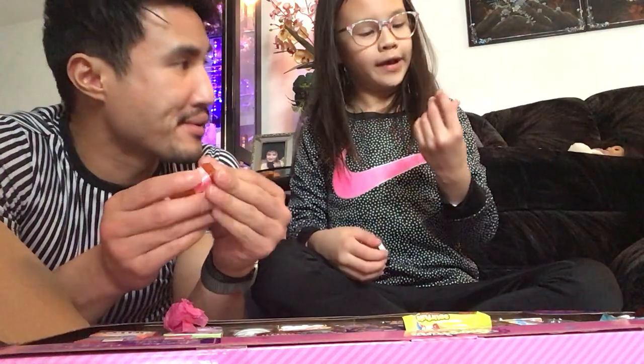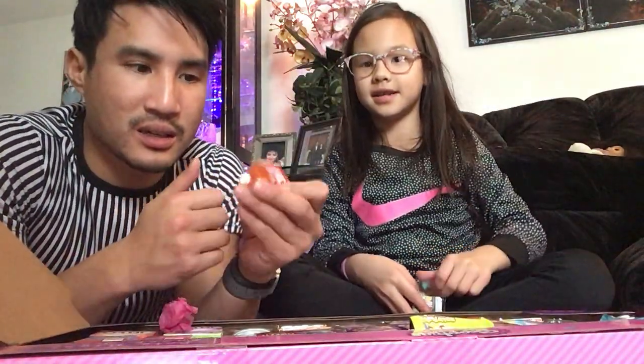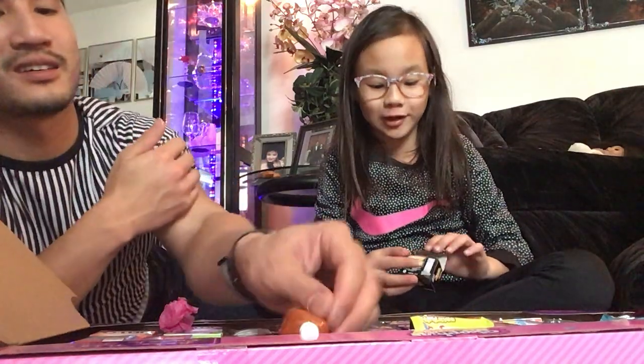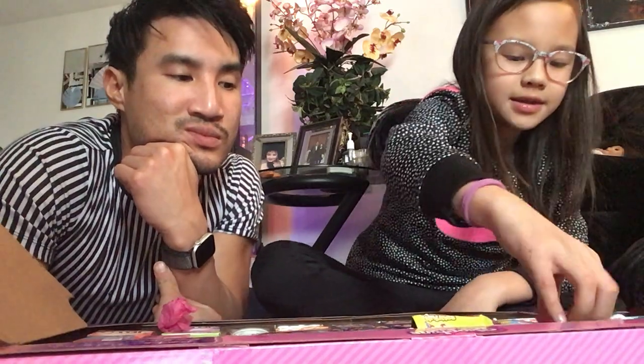Look how cute this pretzel stick is. What? That doesn't look like a pretzel stick. Yes, it is. What is so? You put this upside down. Now I'm gonna do Super Pretzel Soft Pretzel Bites.